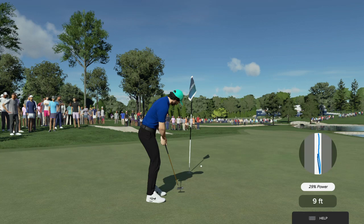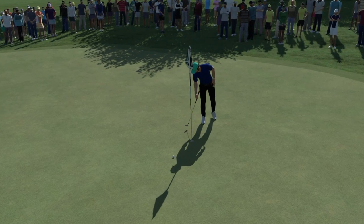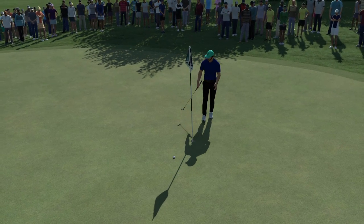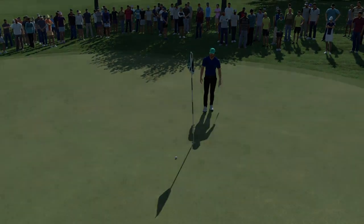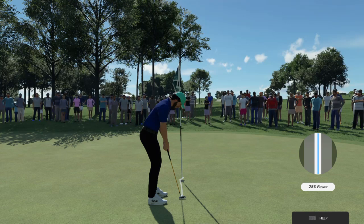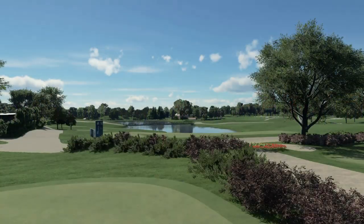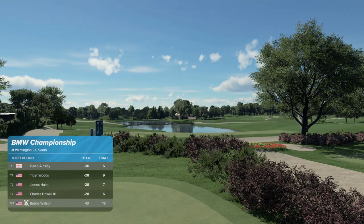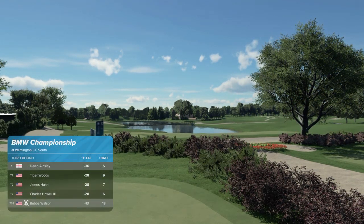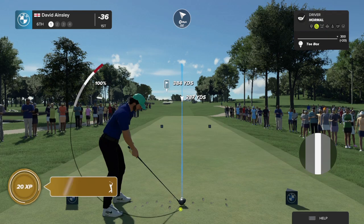Oh, just missed. Putting for par. Oh, Rich, is there anything more disappointing than setting up what you'd think is a makeable birdie putt, but unfortunately not being able to convert? Leading by 8 strokes now after that hole. Here we are at the 6th hole.